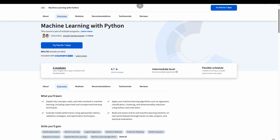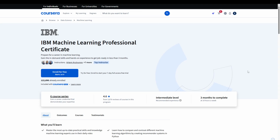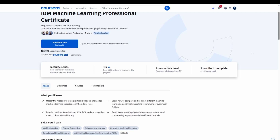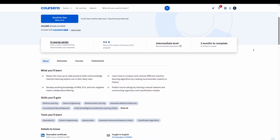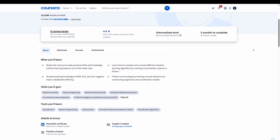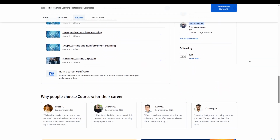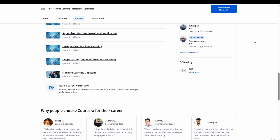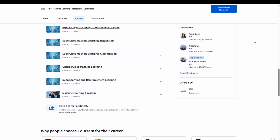At number 2 is the IBM Machine Learning Professional Certificate. This career-focused program includes 6 comprehensive courses covering machine learning, deep learning, reinforcement learning, feature engineering, and a real-world capstone project. You'll gain practical experience while earning an employer-recognized professional certificate that can strengthen your resume.